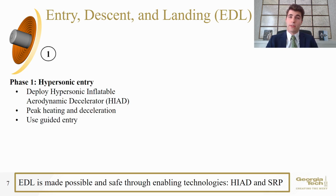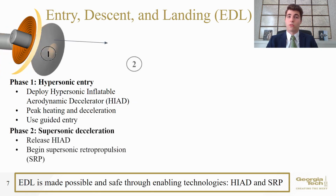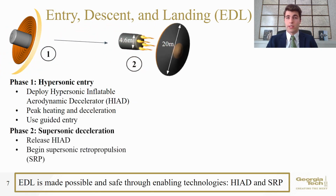The crewed MDV, on the other hand, will enter on a shallower trajectory at 4.5 kilometers per second to limit peak deceleration to a tolerable 6 Gs. An inflatable heat shield will be deployed for the entirety of the hypersonic phase, protecting against peak heating while guided entry is used to make trajectory corrections. Supersonic retropropulsion will take over 6.5 minutes later, after releasing the HIAD.